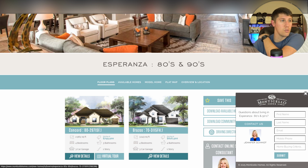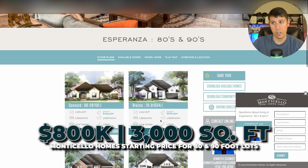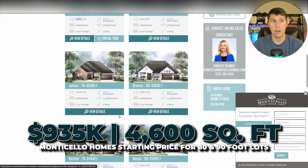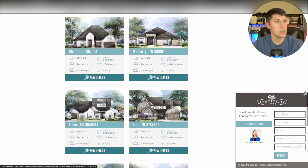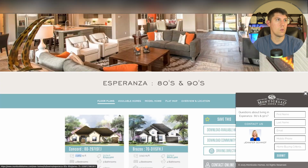They do have some different floor plans just because they have a bigger lot, so they can go a little bit wider on these homes. But the 80 and 90 foot lots, they start about $800,000 for the base plan. You can see with almost 3,000 square feet of space, and it goes all the way up to about $935,000 and about 4,600 square feet of living space. So these homes are quite a bit larger than the other ones, but they are also a little bit pricier than the ones we saw as well.